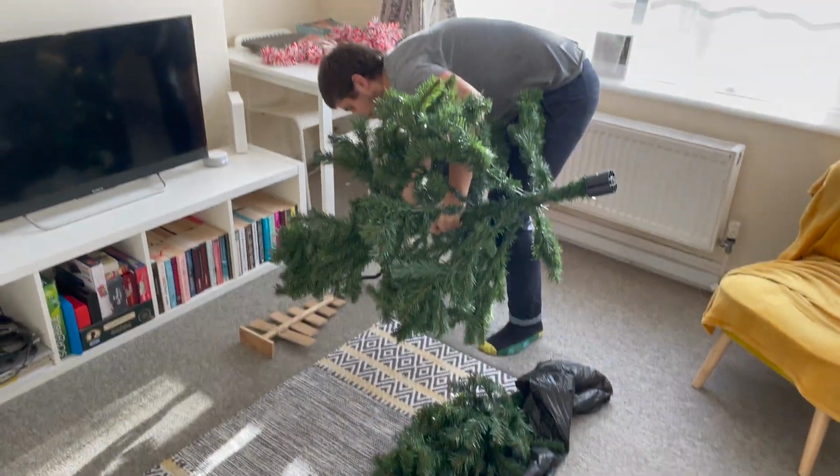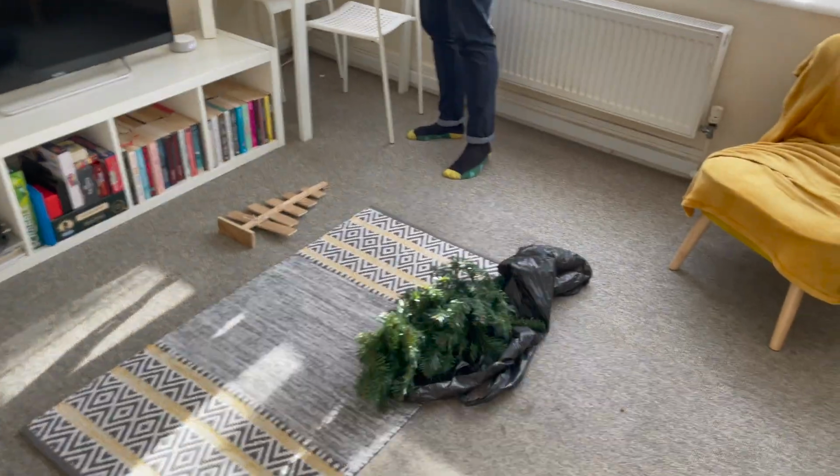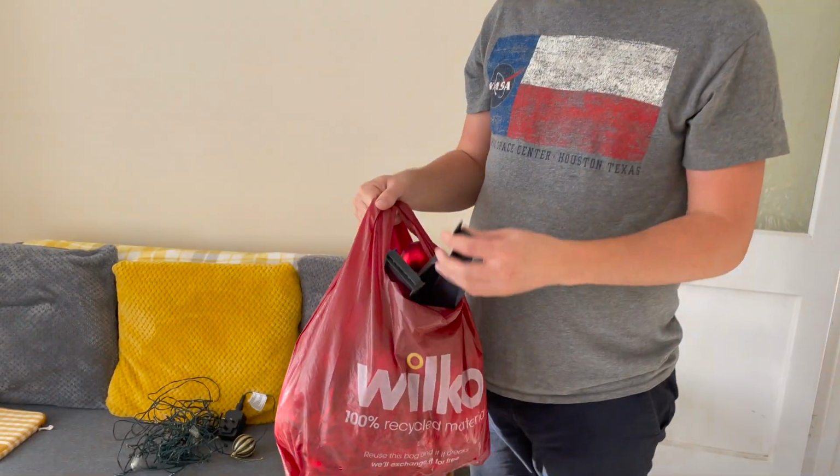Here's Tim building the tree. You having fun? It's fun. I don't know where the stand is. So we're just finding loads of decorations that I think we pretty much forgot that we had. I don't know if anybody else does that. The tree is still not built because we haven't found the stand for it yet. And Tim has just found the stand.